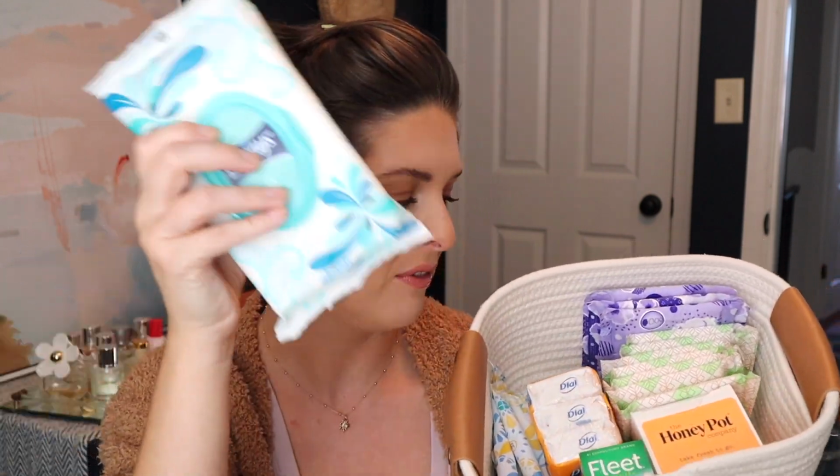I also have some wipes in here. I have a pack of the Always feminine wipes, fresh and clean. While I probably won't be using these on my vaginal area, I do think these will be great to keep on hand for just general cleanups. If I don't want to take a shower, I can always just give myself a good wipe down, focus on my armpits, butt, all those kind of things if I just want to feel a little refreshed.